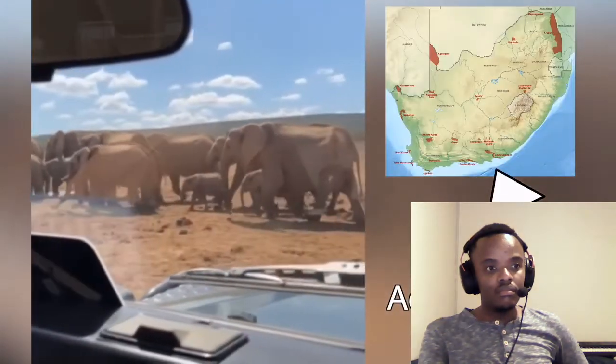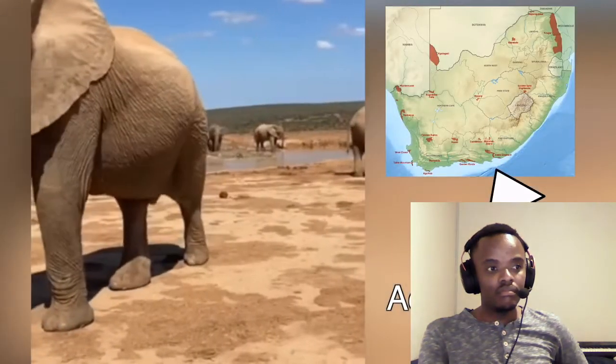There's nearly 300 mammal species inhabiting the wilderness, including the national animal, the springbok. There's even an entire national park dedicated to elephants in the south. And finally, South Africa is not only home to many animals, but also extinct animal fossils. The Karoo region has more dinosaur fossil sites than any other place in the country, and numerous dinos have been excavated.